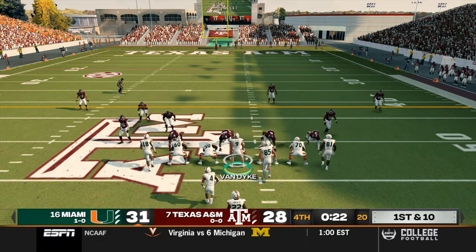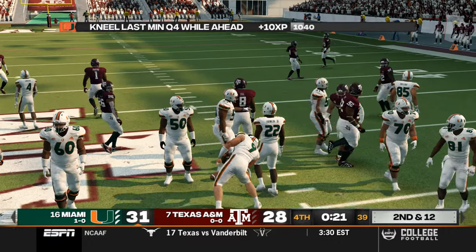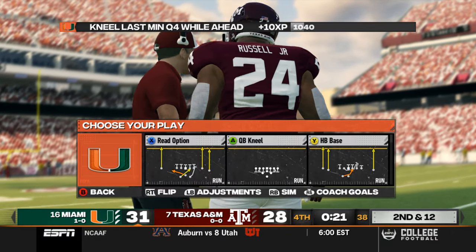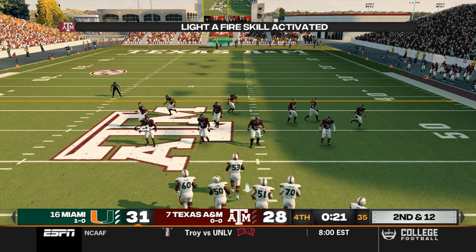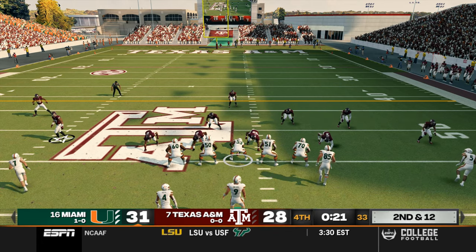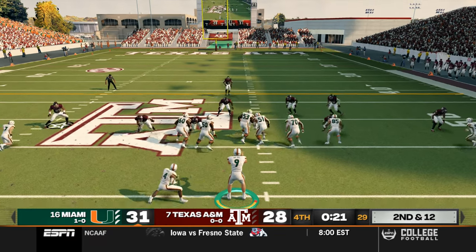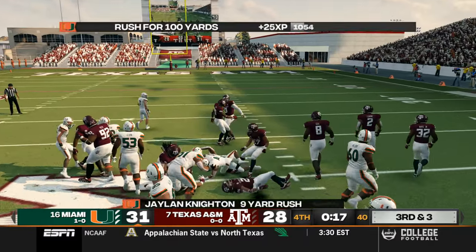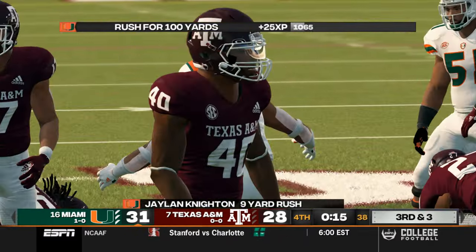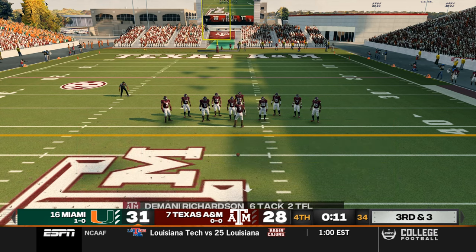The whistle hasn't sounded yet. They still have to snap the ball to make sure they don't make any mistakes. And the quarterback's going to take a knee to drain this clock and any hopes the opposition may have had. Miami holds a field goal lead. He makes his way to about the 45. They go with a run, and that'll be a gain of 9. Makes it third and 3.